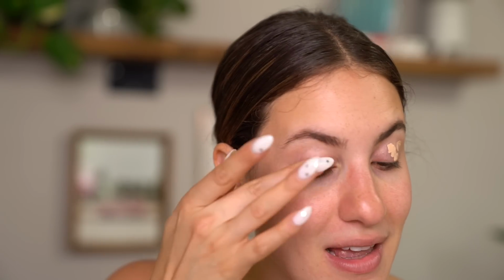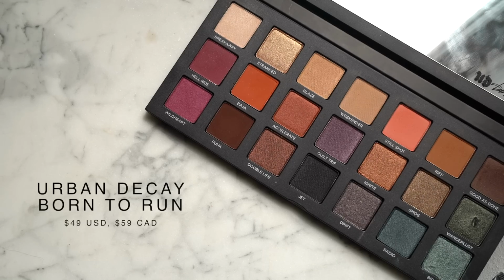Okay, I'm just gonna quickly prime my eyes with this concealer. Spoiler alert, we'll be talking about this in a little bit. So this is my very first favorite of the month. This is the Urban Decay Born to Run palette, and this is what it looks like.